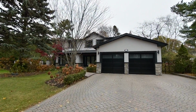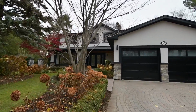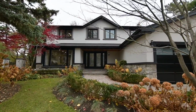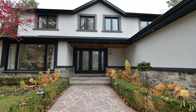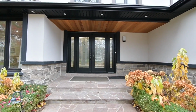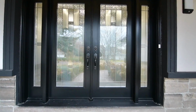Welcome to 247 Dolphin Court, a beautifully renovated 4+1 bedroom executive home on a coveted, quiet court in the well-established Morrison neighbourhood of southeast Oakville. Surrounded by towering trees, this stone and stucco home has an extra-wide cobblestone-style driveway and a granite walkway lined with neatly trimmed hedges to a large granite portico.